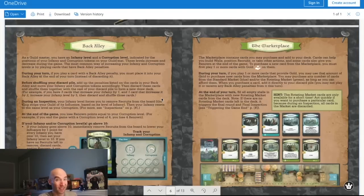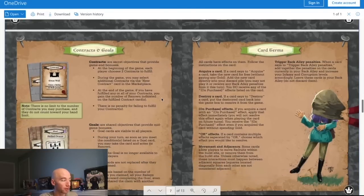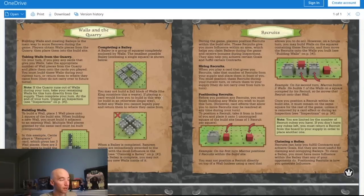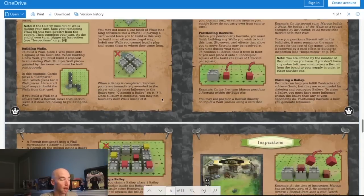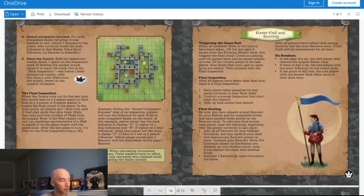The rulebook talks a little bit about said back alley dealings, the marketplace where you're going to be buying cards from, some contracts for specific goals and bonuses, and then it talks a little bit more about things like the walls and the quarries and the recruits and placement and how you are able to do them, a little bit more about the inspections, and then it goes into the end game scoring. Here you can also see an example of the scoring when you start to enclose areas. So, relatively straightforward. This is not a long rule book, easy overhead from that side of things.